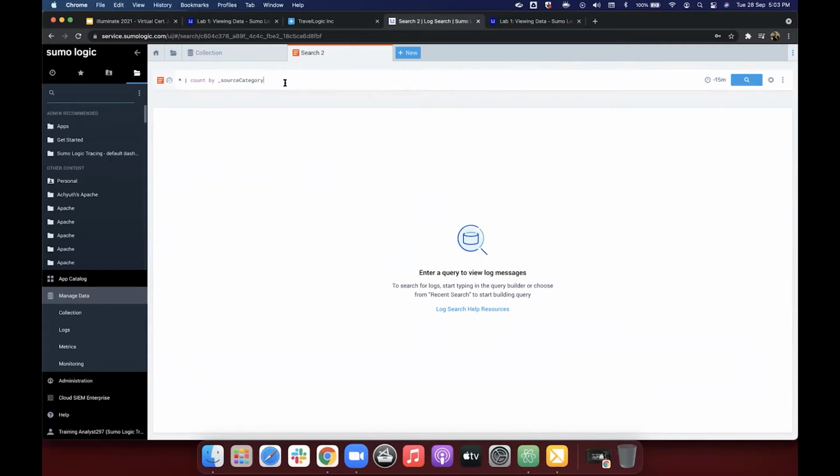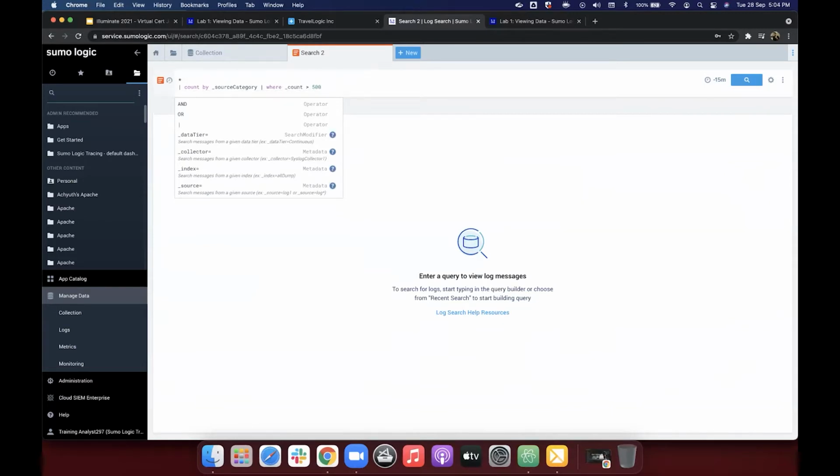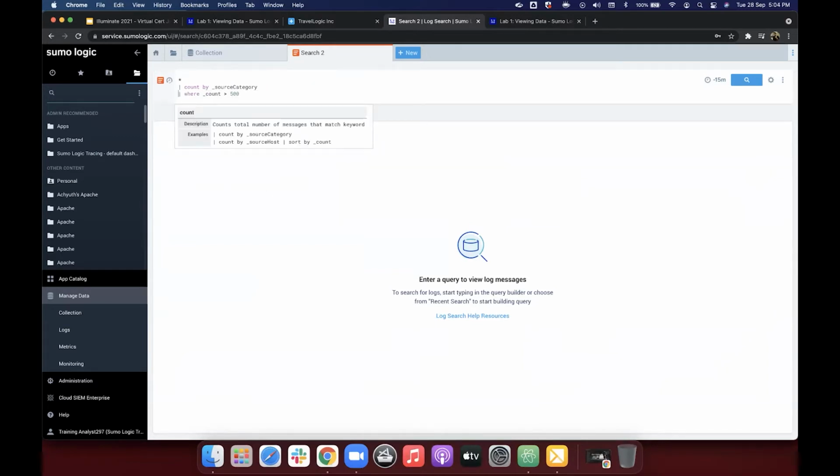Now, my log search can be used in the same line. I can do a where statement all in the same line. Or else, for easier readability, I can press Shift+Enter or Alt+Enter to make sure that each and every pipe is seen on a separate line for better visibility and reading. So for now, we will just use star and count by source category. I'm using the last 15 minutes and I'm searching.